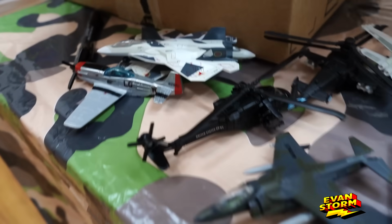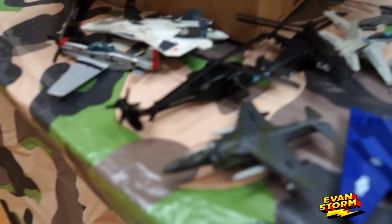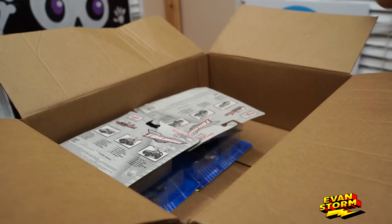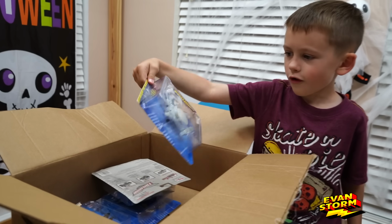I think these are all used, or at least they're opened. Yeah, and now we're getting to some of the big boy ones. We are, but Evan, they're still in really good shape though. Yeah, besides that one being broken, they're pretty clean too. So for some reason, Stormers, this lot of jets actually has some new ones in here too. Yes, Evan. All right, pull one out. Let's see what it is.